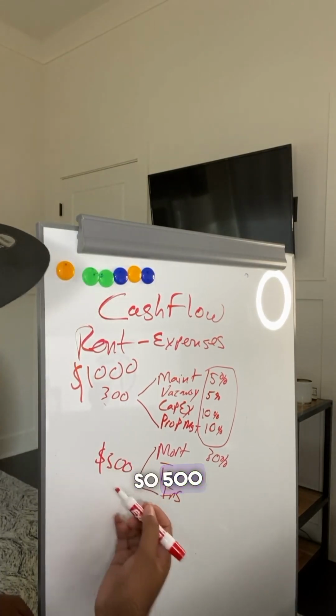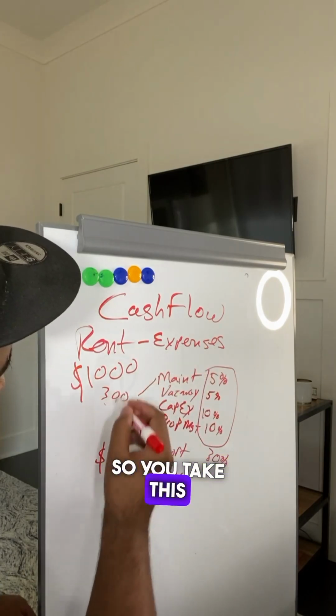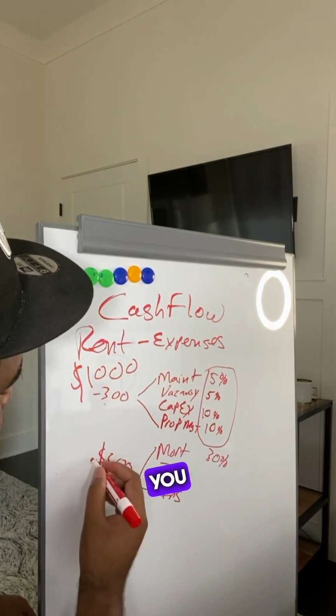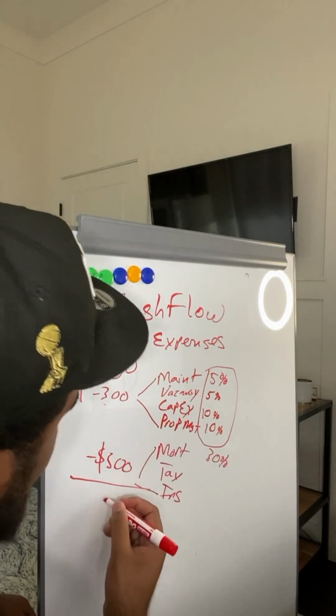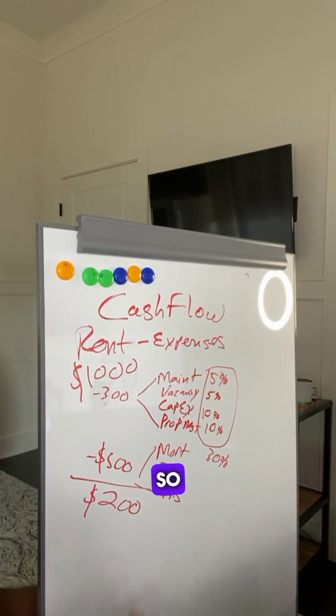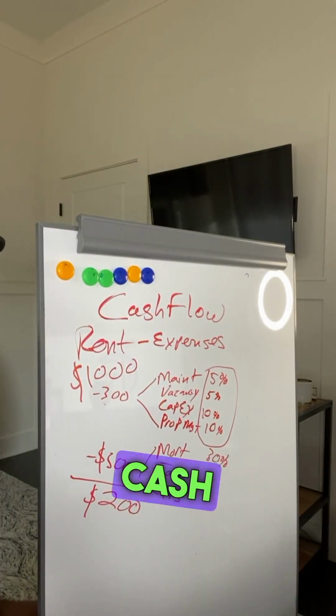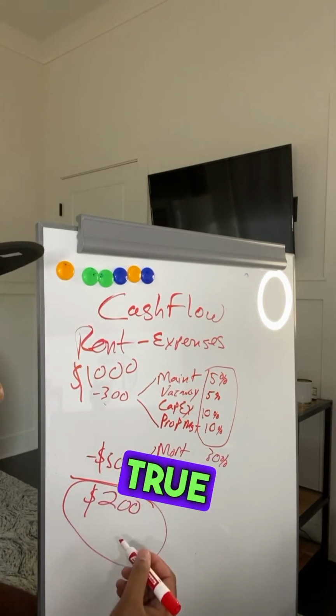So you take your rent minus your expenses. You take this, you subtract your 300, you subtract your 500, and that's going to leave you with $200, right? So $200 is your cash flow. That's the money you're making every month. That's your true cash flow.